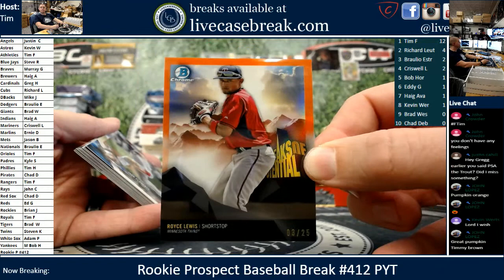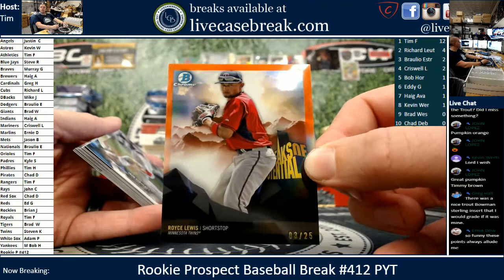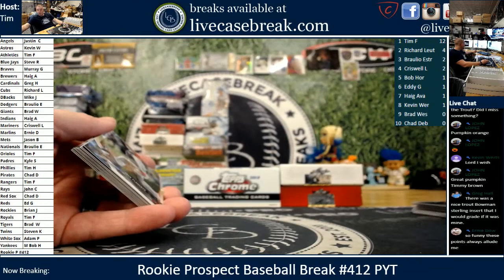That was a nice card, Greg, yeah. There was a Sterling insert, Justin, yep. From Bowman, Bowman Sterling. Okay, 3 points for the Twins. That's Stephen K. There you go.